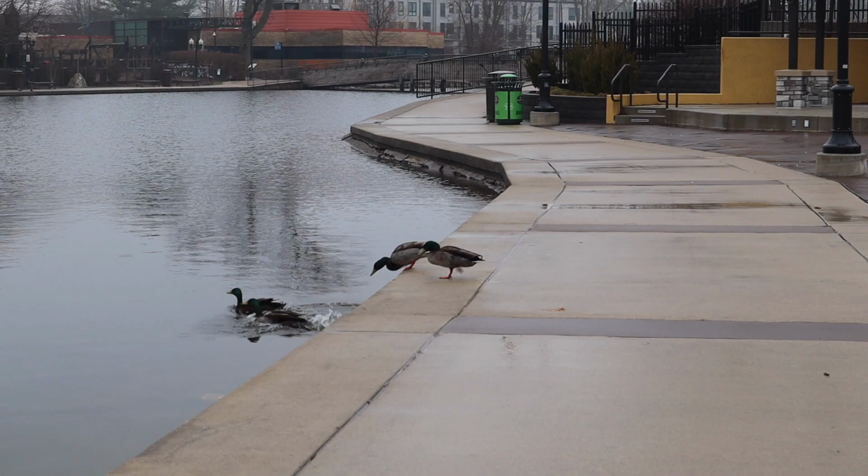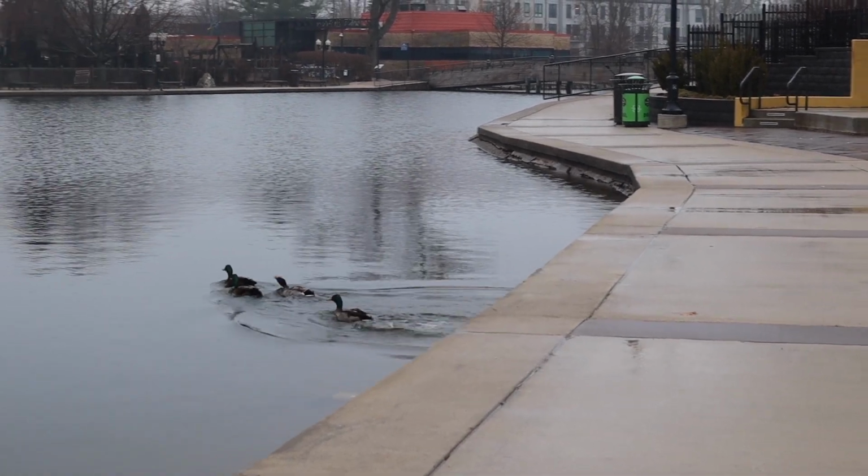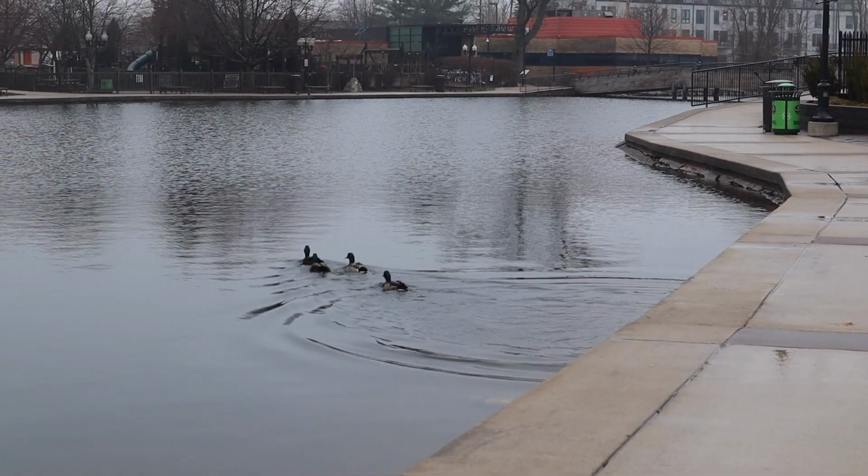Oh, look at them. They're having so much fun. At least someone enjoyed the weather. It was definitely duck weather.